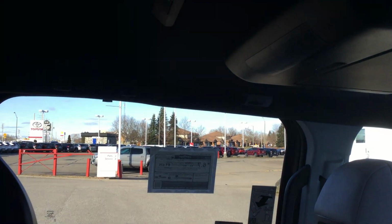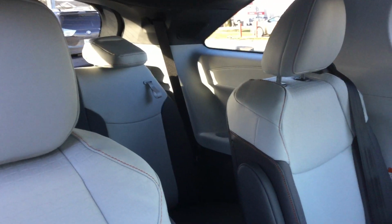And we do have the temperature control right there for the passengers in the back as well. There are 4 vents. Sorry if it's kind of hard to see, but there is one right along that window, and 2 in the back for the passengers in the 3rd row back there as well.